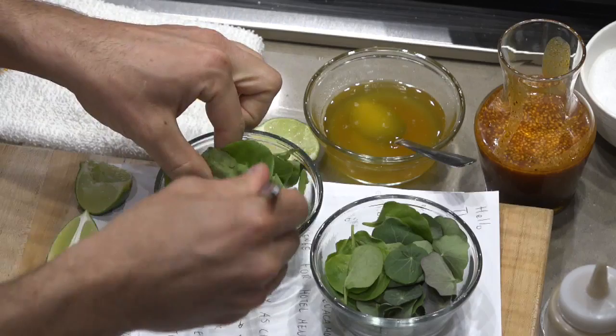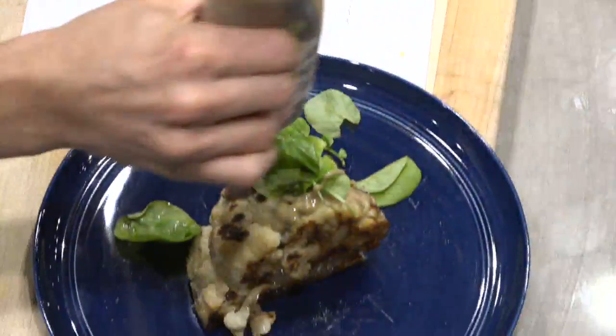And yeah, I forgot this one. So we like to drizzle this one. And then we do the salsa macha.